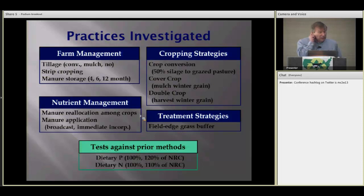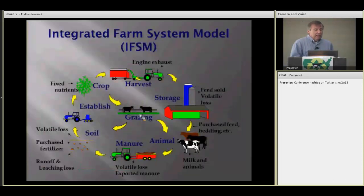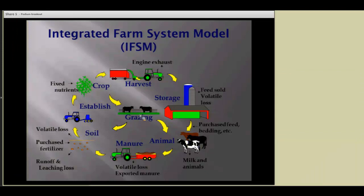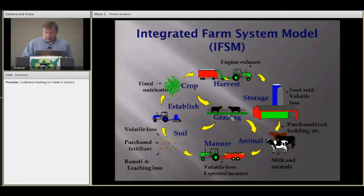So this analysis was done with the Integrated Farm System Model. This is a process-based simulation model of the whole farm. We're simulating all the major processes here as illustrated, normally on a daily time step, following them through time as they're influenced by weather. Predicting the overall performance of the farm, the nutrient losses from the farm, both water and air. We normally simulate over 25 years to get a long-term look at the performance, environmental impacts, and the economics of the farm operation. If you want to know more about this model, I'll be giving another talk at 4:30 that goes into the modeling in more detail.